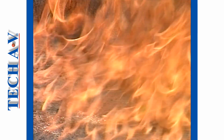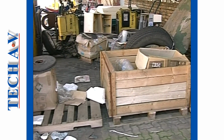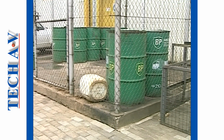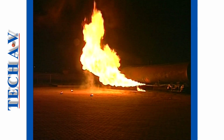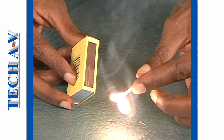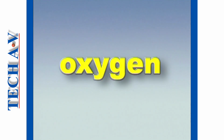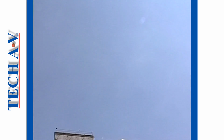3 things must be present for a fire to start. Firstly, fuel, which can be grouped in 3 categories, namely solids, for example wood, rubber and paper; liquids, such as petrol and paraffin; and gas, for example LPG and methane gas. Secondly, heat must also be present and can be generated by many sources, which includes electricity, an open flame, or friction caused by an angle grinder, and so forth. And thirdly, oxygen. We can't see oxygen, but it is present in the air that we breathe.